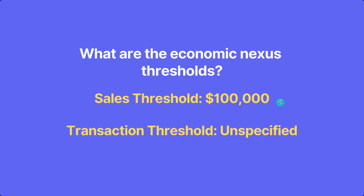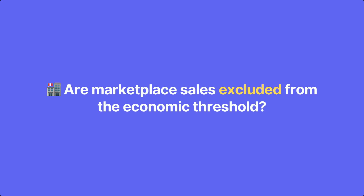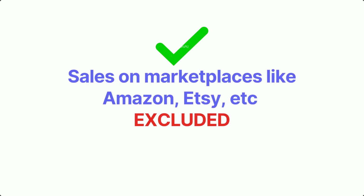But what exactly is calculated towards this $100,000? Now, this is where a lot of businesses get confused and indirectly start making mistakes in their sales tax collection. So, to avoid that, you ask yourself three important questions. First one, are marketplace sales excluded from the economic threshold in Arizona? So, in case your sales are on third party platforms like Amazon, Etsy, Walmart Marketplace, or eBay, does that still count as your sales for this threshold calculation? The answer is no, which means that yes, it is excluded. These sales are not calculated for your economic nexus threshold.